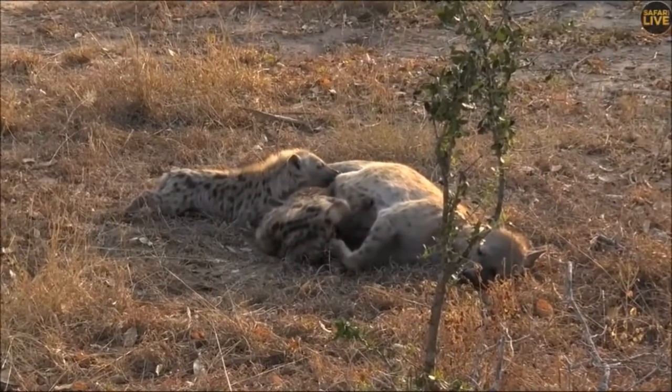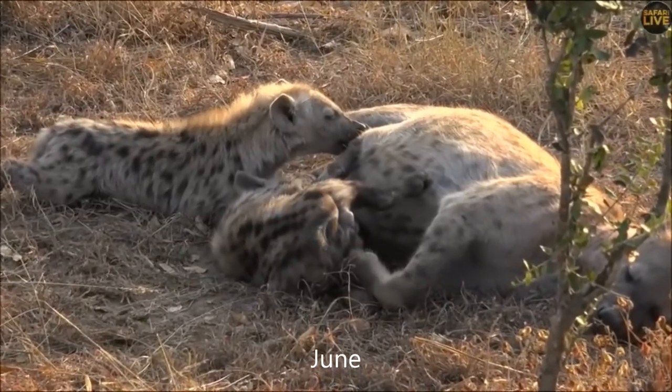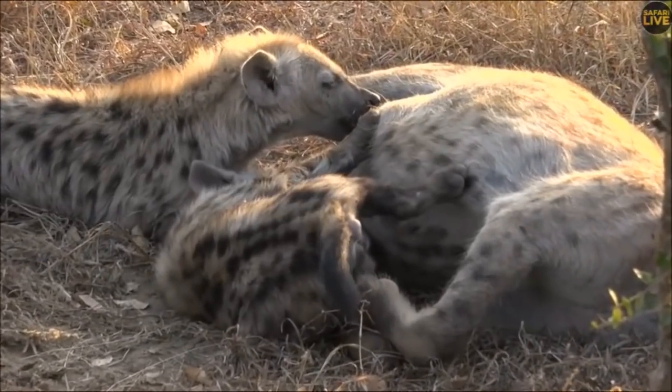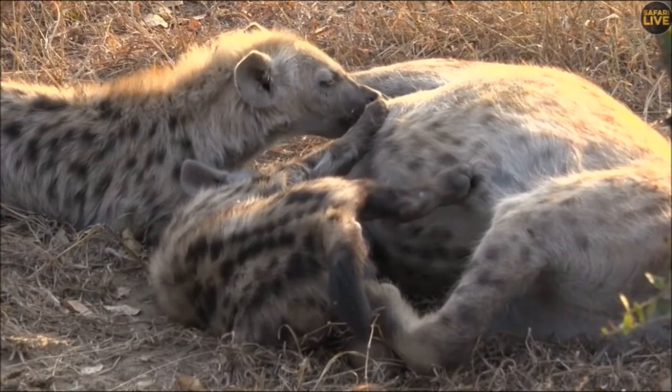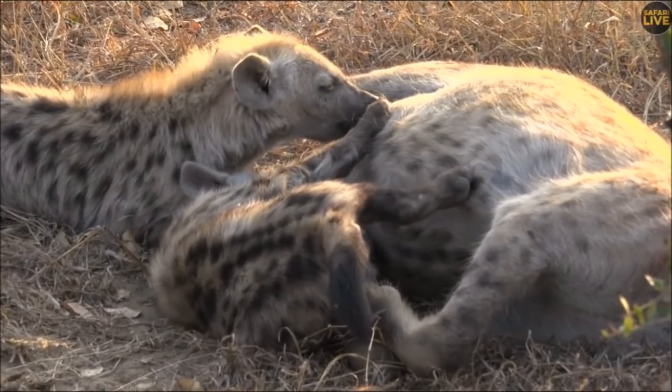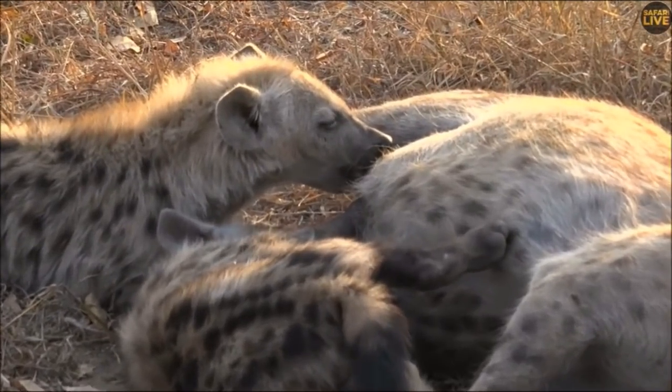Which is really bizarre because this is the den that we first drove past, and this is the den where I got the smell of something awful and rotting, like a carcass. And we've come back to it, and we have a gorgeous moment of two. Look at that face. That is happiness if I've ever seen that.